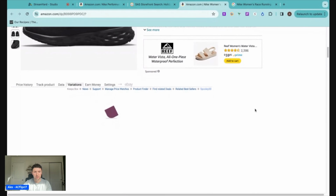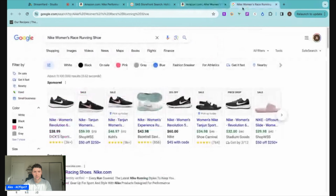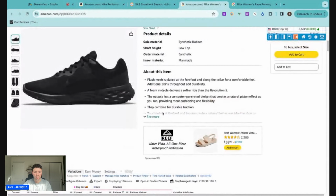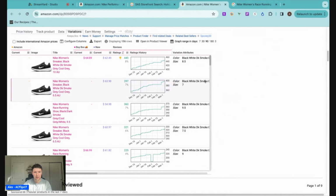So let's look at the variations and see if we can find any other higher buy boxes on this color that we want, because it looks like at Dick's Sporting Goods we have the right shoe. We just have the black and white version, not the all black version. So the black and white version is here. Again, we want this to be a little bit higher.